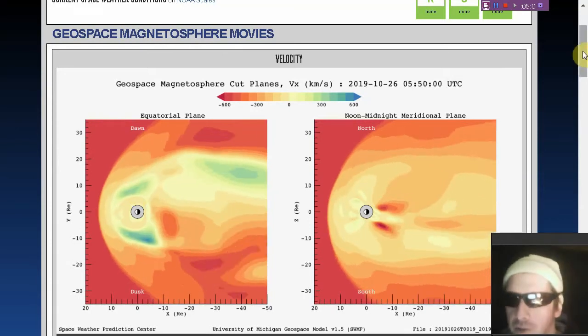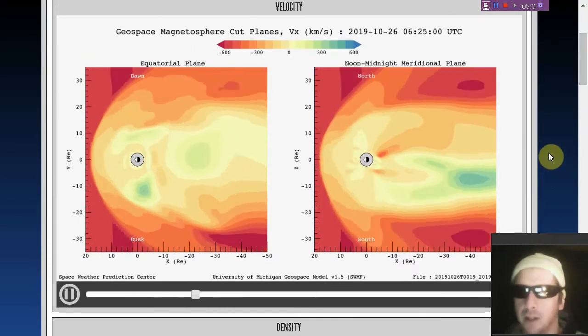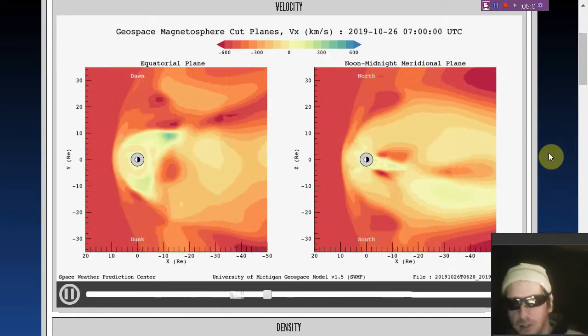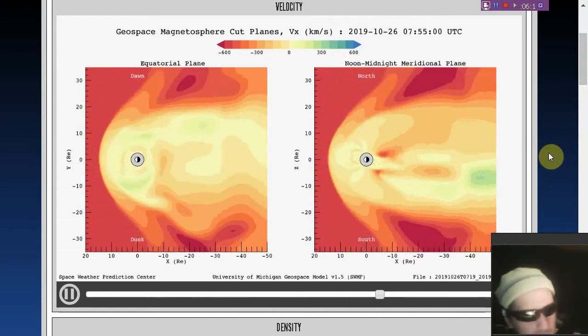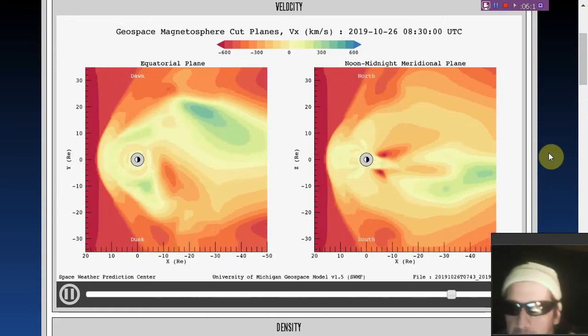And let's move on to the geospace magnetosphere movies, as we saw some spikes just coming in around 7 o'clock UTC. Here's the velocity, and there's that spike we were talking about. It looks like a density spike, but we don't really see the uptick in density on the solar wind data.